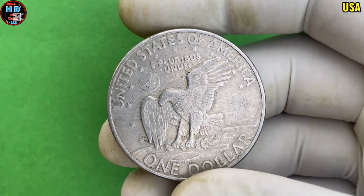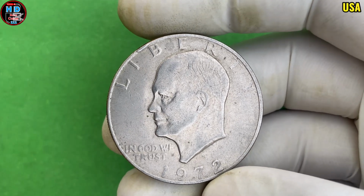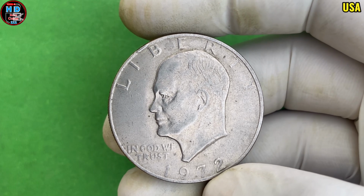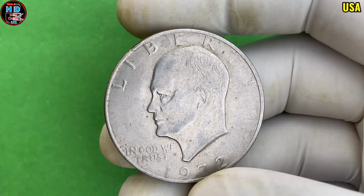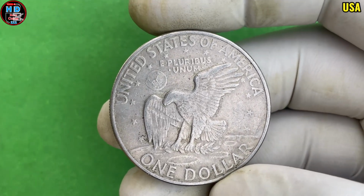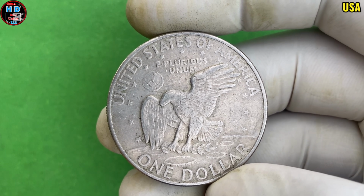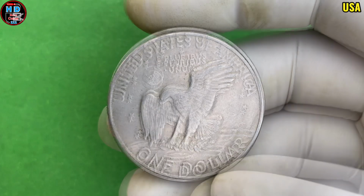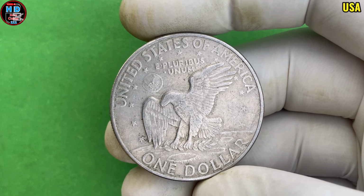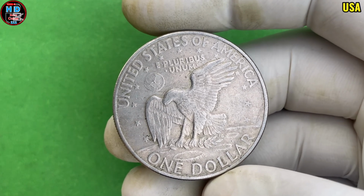Here are the mintage numbers for the 1972 Eisenhower dollar. Philadelphia Mint, no mint mark, 75,890,000 coins. Denver Mint, D mint mark, 92,548,511 coins. San Francisco Mint, S mint mark, 40% silver, 2,193,056 proof coins and 1,811,631 uncirculated coins. Despite these high numbers, not all 1972 Eisenhower dollars are created equal.